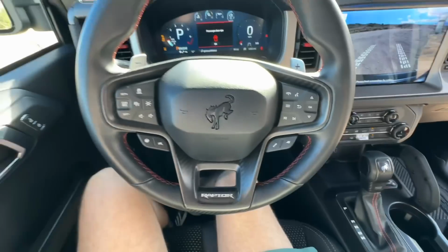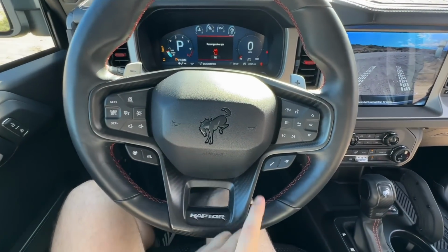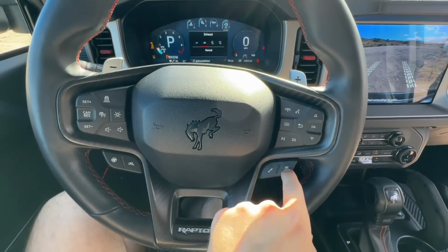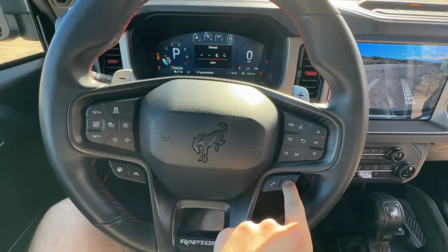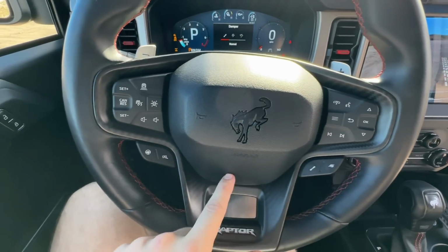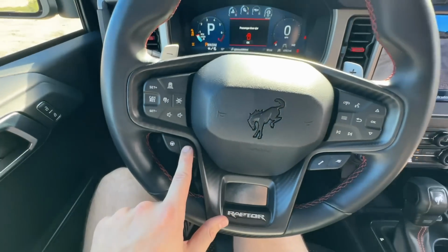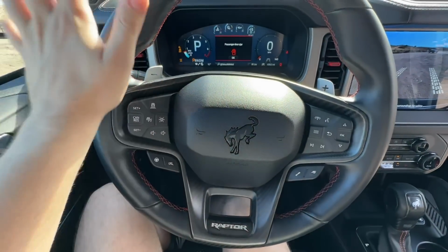If we come over to the steering wheel, there are tons of different controls and levels of customizability. If we click this, you can change the exhaust modes to 4 different settings. Sport mode sounds the best. You can customize the suspension settings as well as the steering feel. And then R mode, you can fully customize and pre-program your favorite mode.